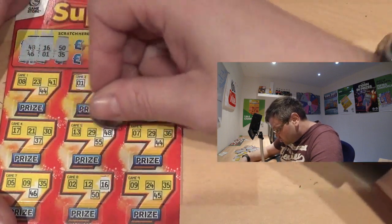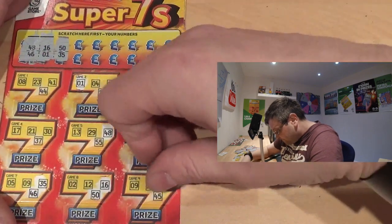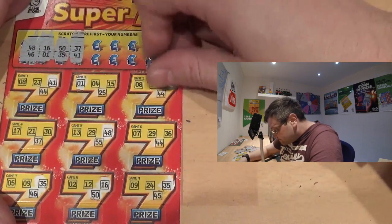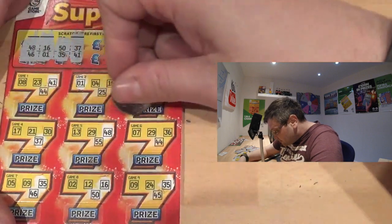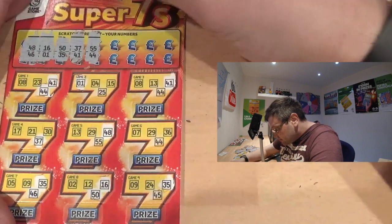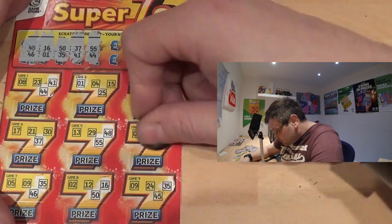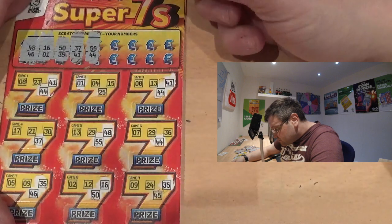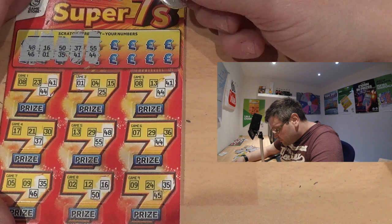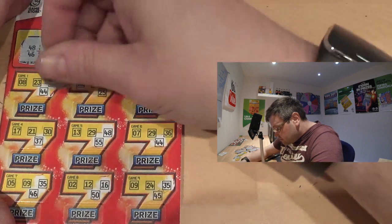50, 35. It doubles up what I'll probably miss when they double up, or triple up. Some of them triple up. I'm sure I just done 45 earlier. That's 46. 44, 55. Yep. 30 and number 12. 30.